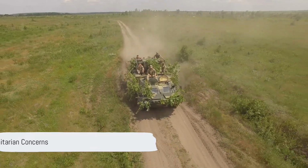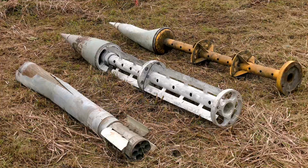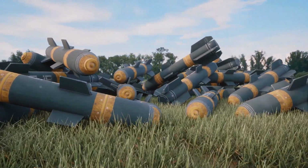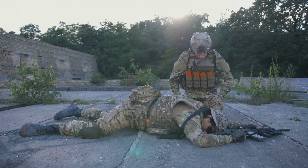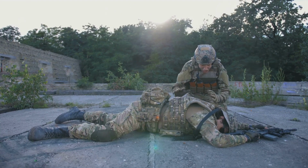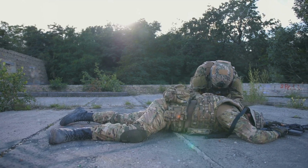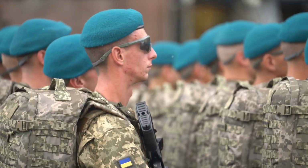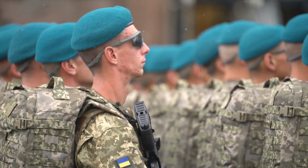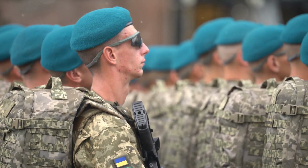However, it's essential to remember the humanitarian implications of these strategies. The use of cluster munitions raises concerns about civilian safety during and after the conflict. As we admire the strategic brilliance, let us not forget the price that is often paid in the theater of war. So, to answer the question we began with, how does Ukraine stand against Russia's might? Through strategic acquisitions, tactical modifications, and innovative use of weapons, all while navigating the intricate landscape of international norms and humanitarian concerns.